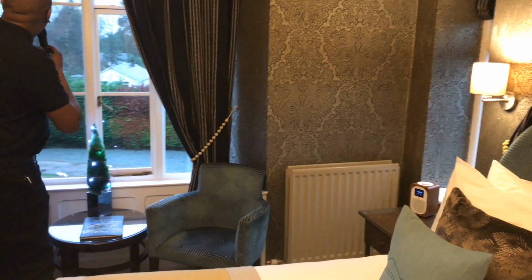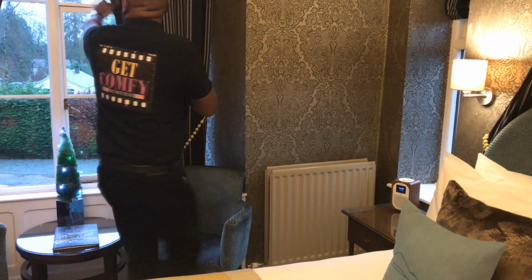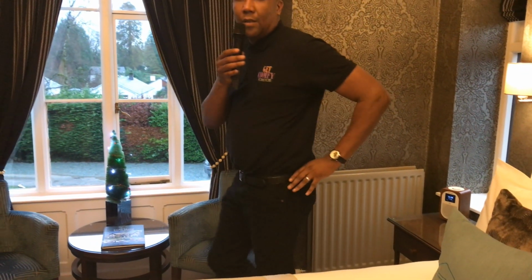So there wasn't any stained glass in this one, but this is the tall Gothic Victorian windows here as well.